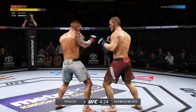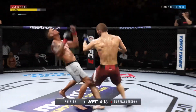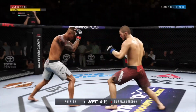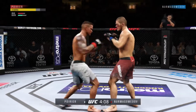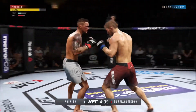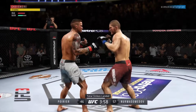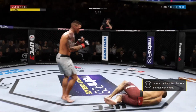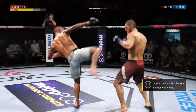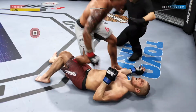Great exchanges. Well, just as he did in the previous round, he continues to connect on a high volume of strikes. And a good sign, too, doesn't seem to be slowing down whatsoever. We show you the total strikes. How about that chin? Oh, he's got hurt here. Whoa! He's out! That is it.